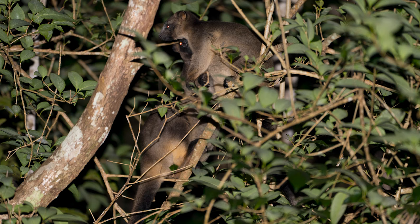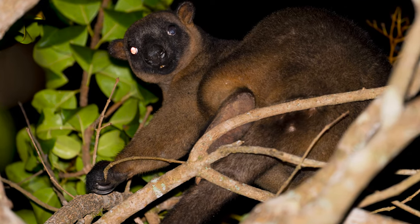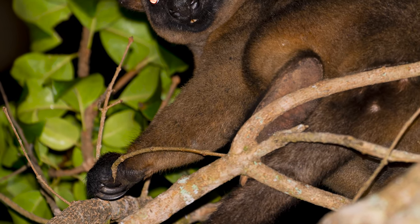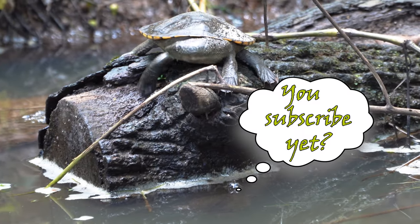And there's one last thing I should mention. Lumholtz is not the only tree kangaroo. There's a rarer species up north, the Bennett's tree kangaroo. We're heading that way. We're hoping to find it for you. So fingers crossed, guys.